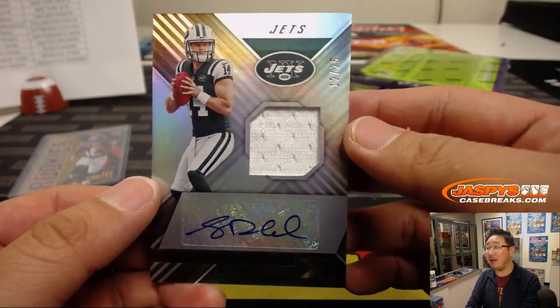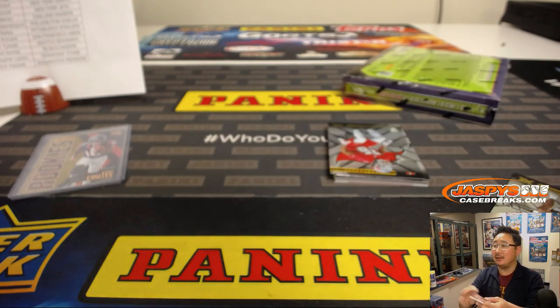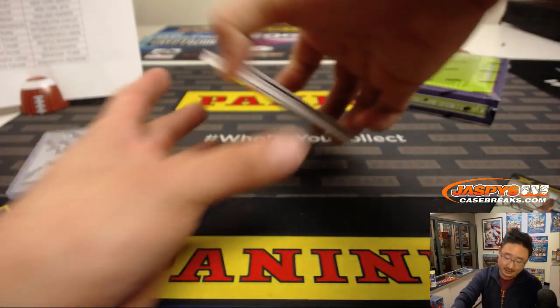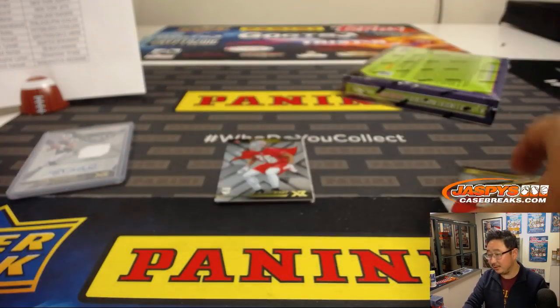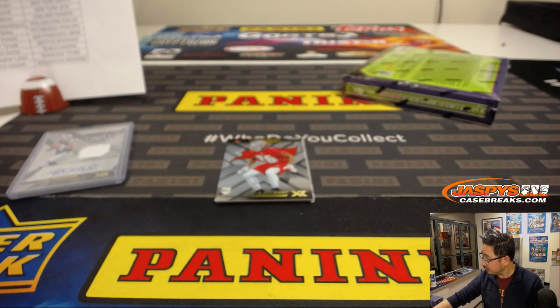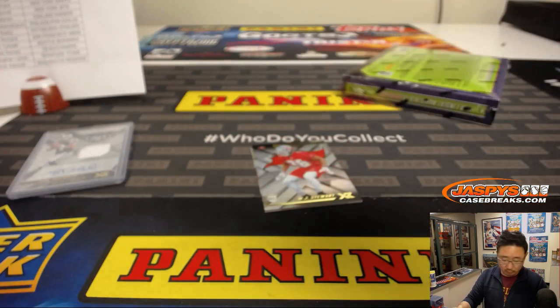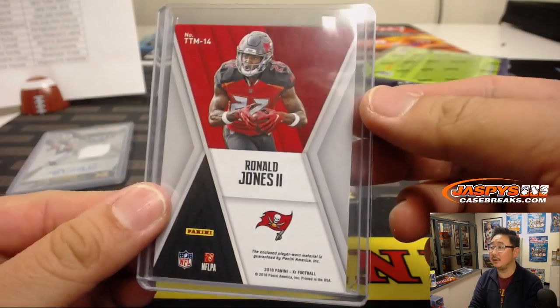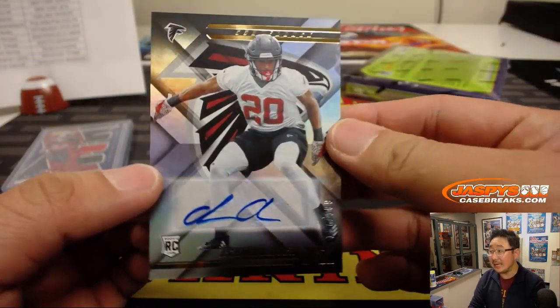Wow, jersey and autograph. 12 out of 25, Sam Darnold. I've heard of this guy. Jeffrey Punt and the New York Jets. Nice hit. Out of 299, CJ Mosley. Out of 199, Adam Thielen. Ronald Jones II, out of 75, two-color triple relic. And for the Falcons, Isaiah Oliver out of 199.